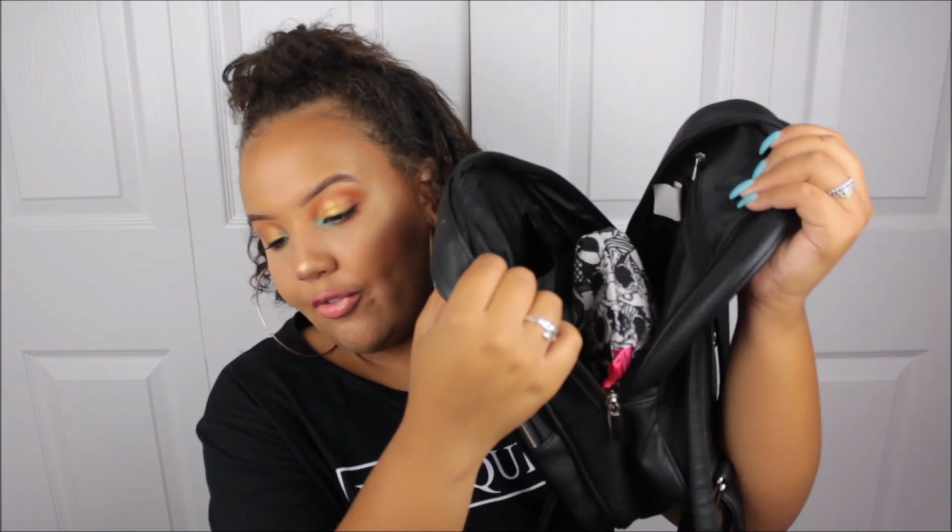So now moving on to these two little pockets in the front right here. I'm trying to show you guys. There we go. So in this first pocket, I have a little bit of the coconut water hydrating mist. This is awesome for just spritzing your face throughout the day if you're hot, or just even spritzing your body.